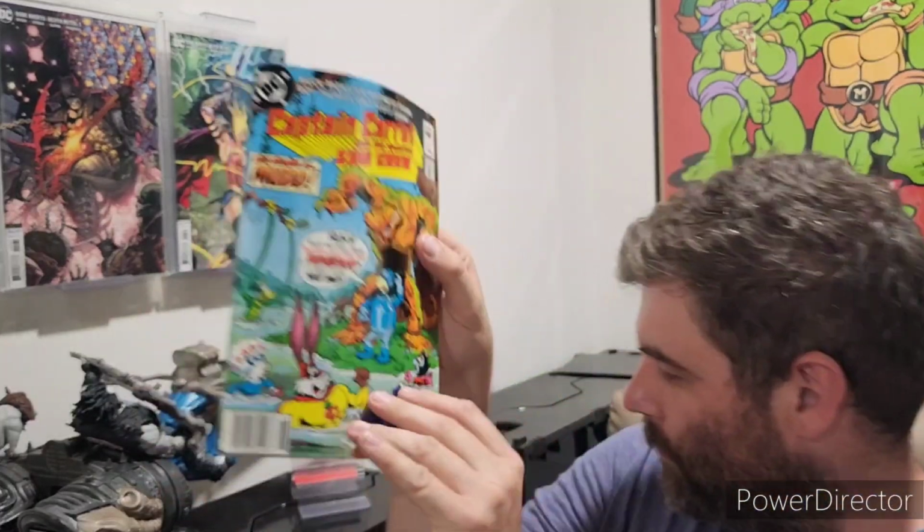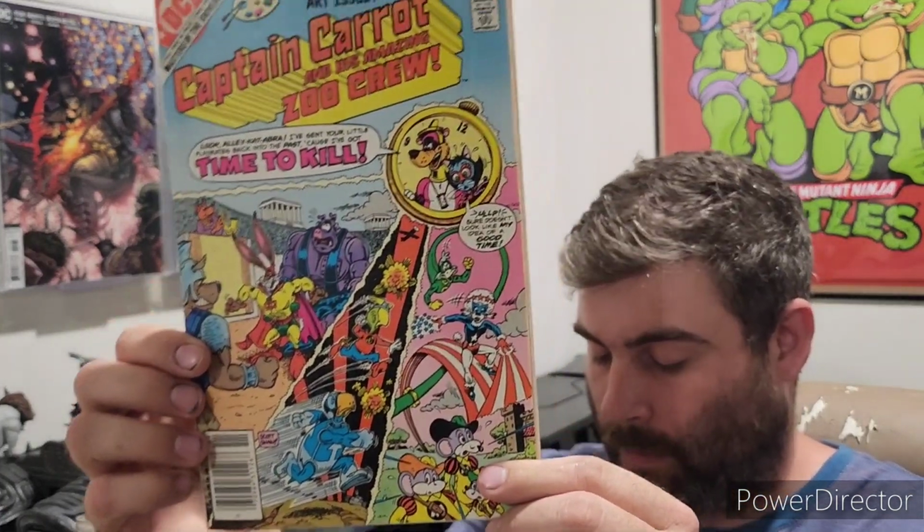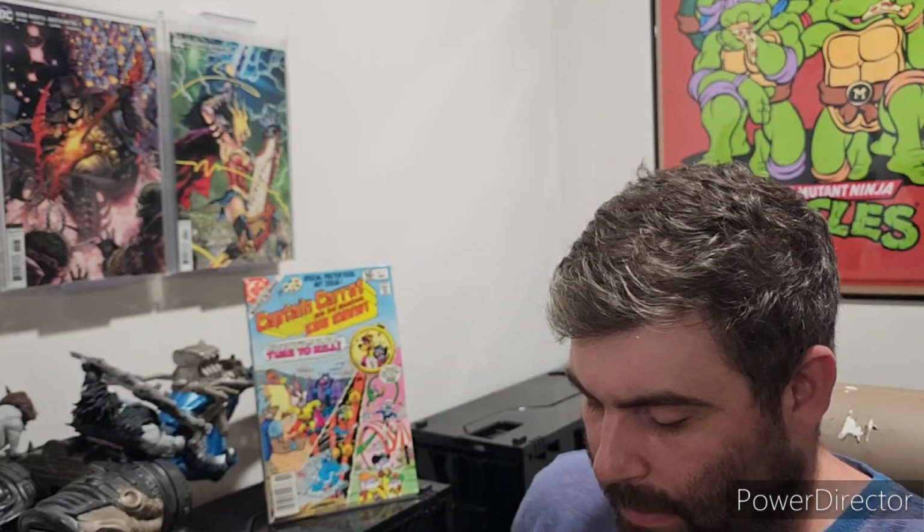Next up, a very niche character, but a beloved character of mine. I started out liking Captain Carrot because I thought it was ironic, funny, stupid to like Captain Carrot, but it turned out into being a genuine, honest fan. Captain Carrot and his amazing Zoo Crew, number 4. Captain Carrot and his amazing Zoo Crew, number 9. Feels like an oversized issue. Captain Carrot and his amazing Zoo Crew, number 19.